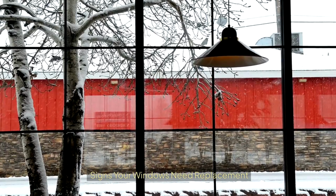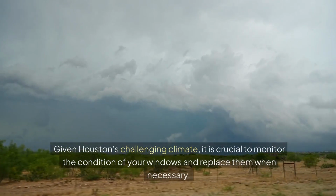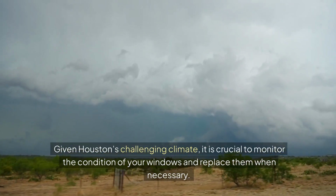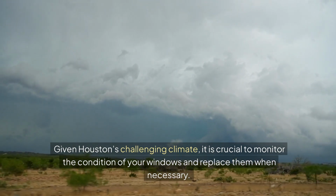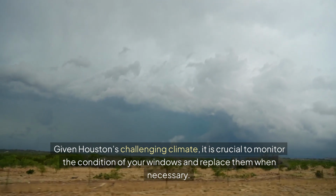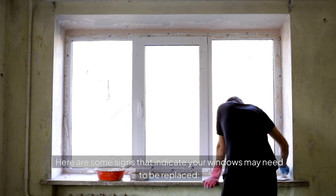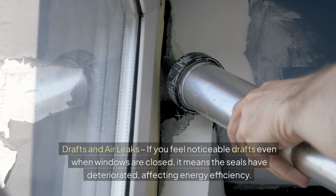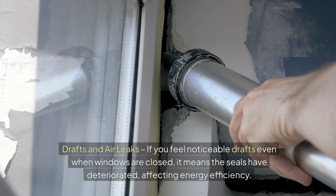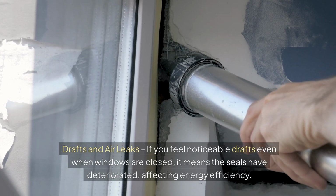Signs your windows need replacement. Given Houston's challenging climate, it is crucial to monitor the condition of your windows and replace them when necessary. Here are some signs that indicate your windows may need to be replaced. Drafts and air leaks. If you feel noticeable drafts even when windows are closed, it means the seals have deteriorated, affecting energy efficiency.